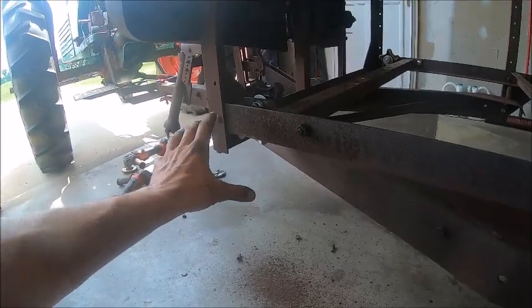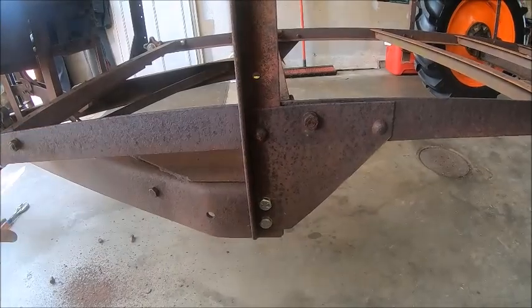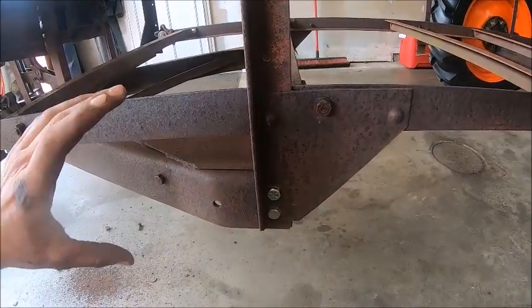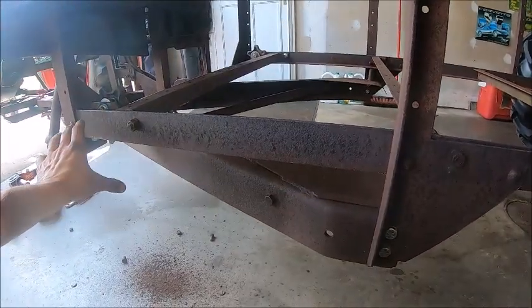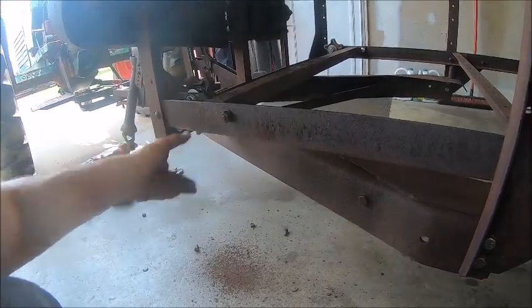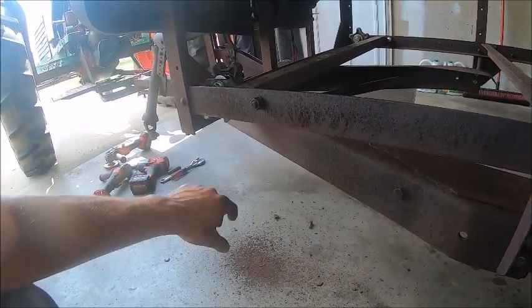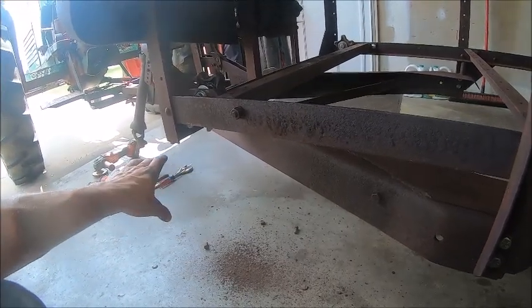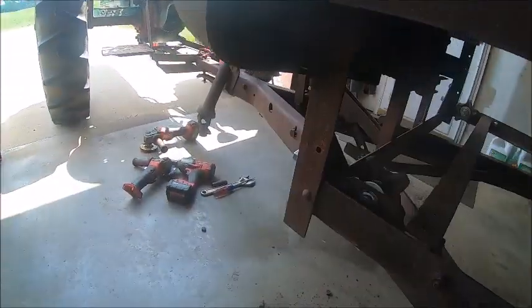It's not like it's a super serious, I-need-to-fix-it-right-now deal, but when I go to do this thing right and get the frame straightened out and get all the rest of the isms that I'm finding worked out with it, I need to do that. I want to be able to roll it over so that A, I can clean it real good, and B, I can weld it good, because upside down welding, you can do it, but it sucks. So, got that.